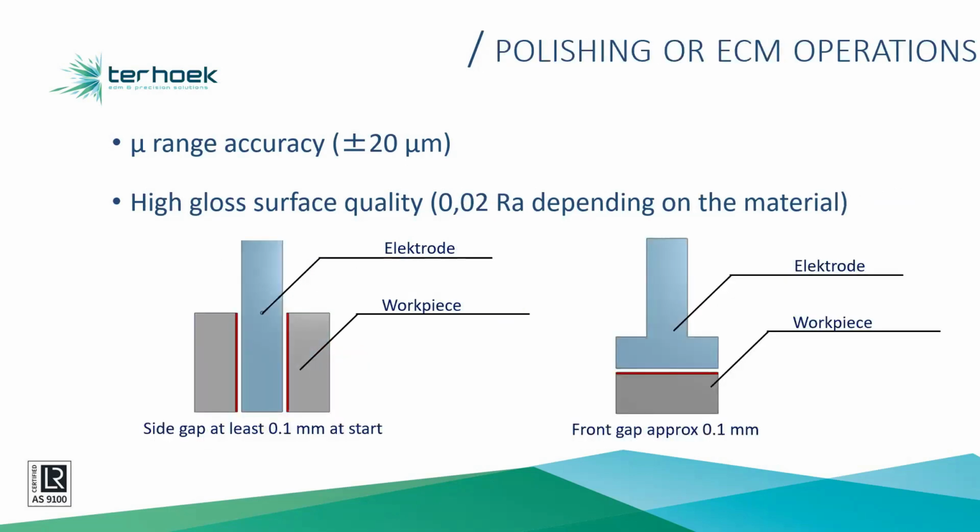In polishing or so-called ECM operations, the main goal is to improve surface quality, but we can also use it as a material removal strategy. The electrode is set in a position and pulsating power is applied. In side gap polishing operations, the oscillator is switched off. In front polishing operations, the oscillator can be used to improve flushing.